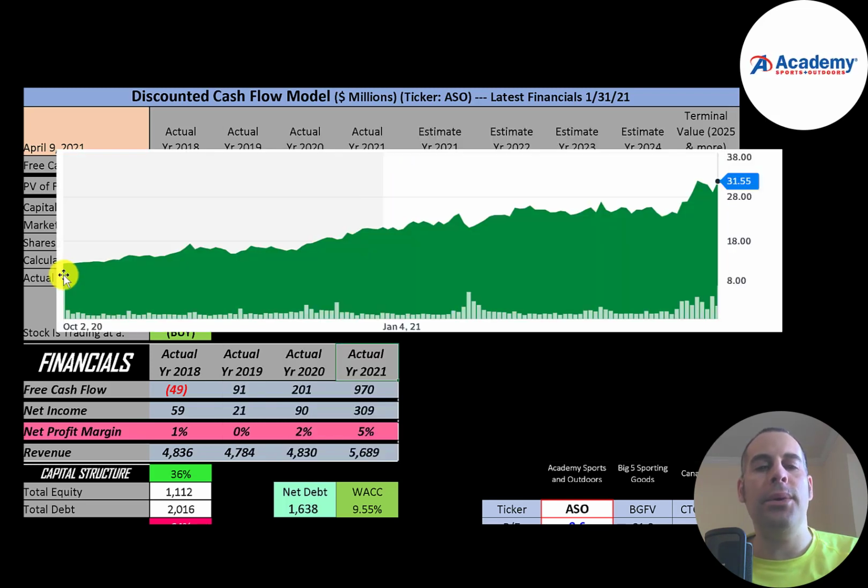Since the stock IPO'd, it's pretty much only gone up. So wherever you bought it, you could have made money as long as you held for at least a couple of months. It looks like it's almost at its all-time high. It did dip a little at one point, but it came back up.